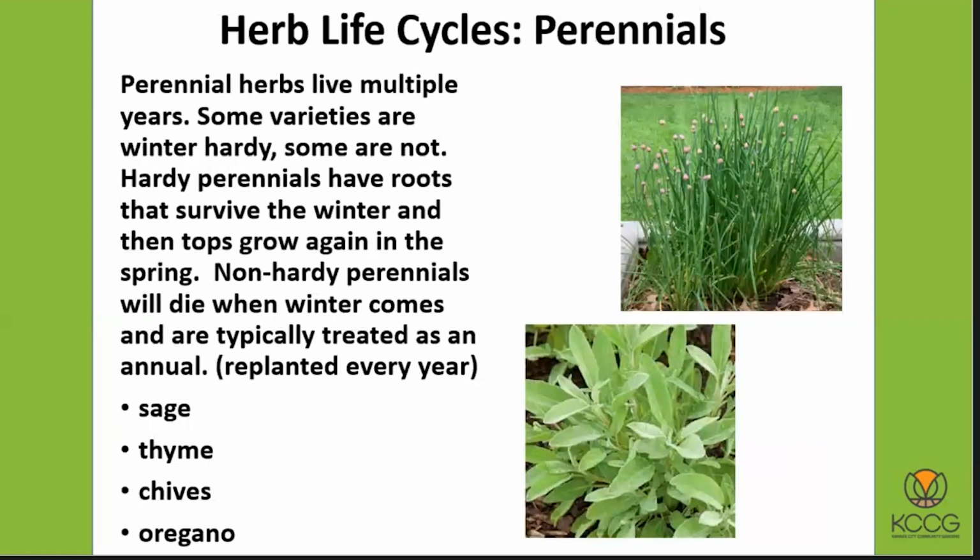And then perennials, those are plants that live multiple years. Now the thing is, some varieties are winter hardy and some aren't. So you'll hear the terms hardy perennial, half hardy perennial, or tender perennial. A hardy perennial has roots that will survive the winter, and they'll go dormant, and then the next year they'll come up and sprout again and start growing again.